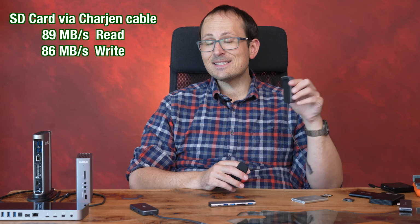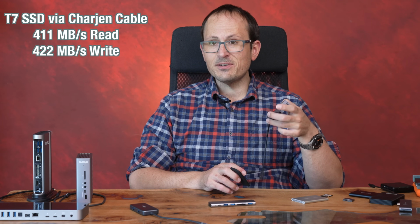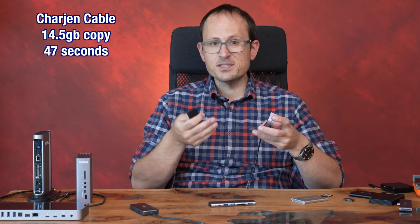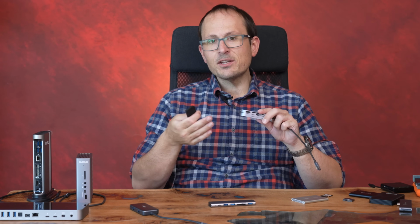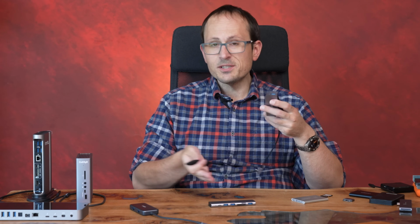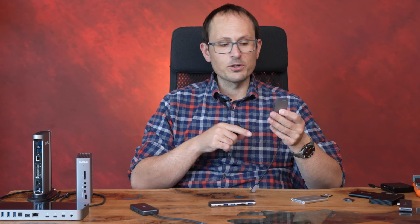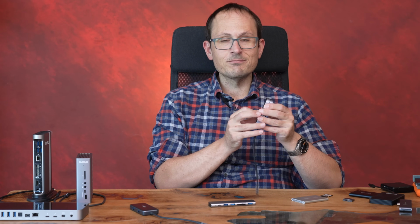It got 86 and 89 on SD, 422 and 411 on the T7, and took 47 seconds for the transfer. Now, that's good in terms of performance, but it's limited in terms of ports, and it's not as good as some of the options we have here. It's also a little bit pricey. But if you're looking for a unit to work across devices, including an iPad, then this is a good option, so we won't throw this in the trash just yet.